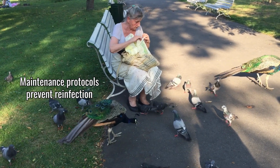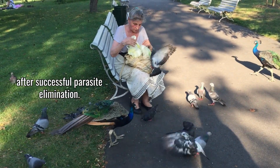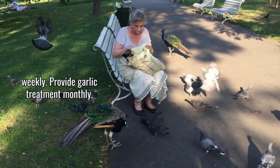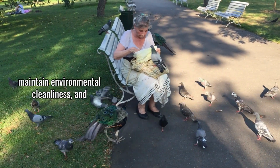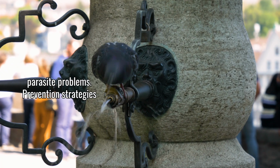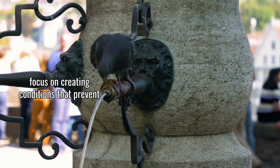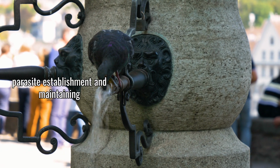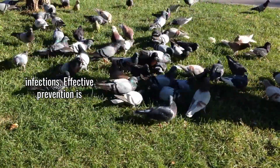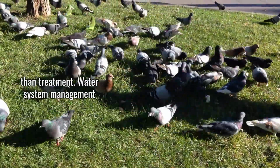Maintenance protocols prevent reinfection after successful parasite elimination. Continue diatomaceous earth feeding once weekly. Provide garlic treatment monthly. Maintain environmental cleanliness, and monitor birds closely for early signs of parasite problems. Prevention strategies focus on creating conditions that prevent parasite establishment and maintaining bird health that resists parasite infections. Effective prevention is always easier and more cost-effective than treatment.